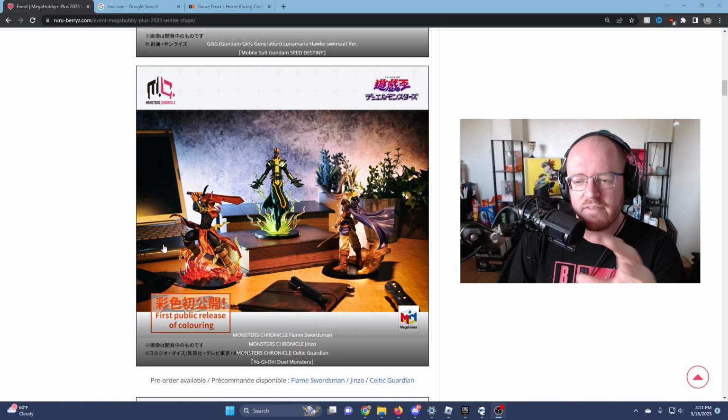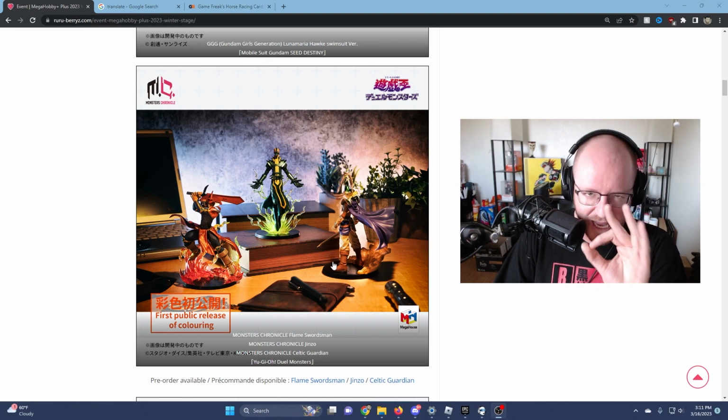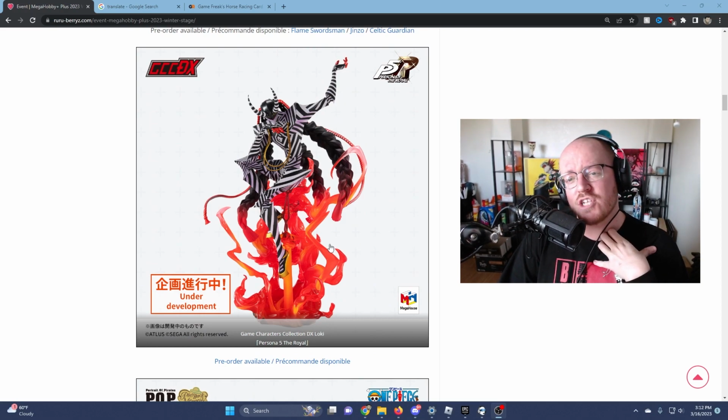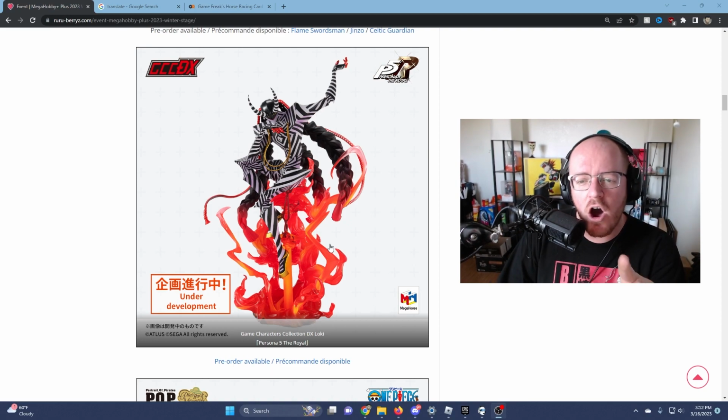I like that they all have some sort of effect coming off of them. Even Celtic Guardian has the dust coming behind him, which looks amazing. So I'm always down for more Yu-Gi-Oh! Great figures. Moving on, Persona. We got to talk about it. I've not played Persona. I know people love Persona, so we're going to touch on it. The flames are not all that cool.